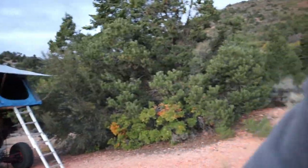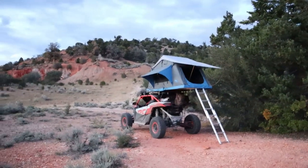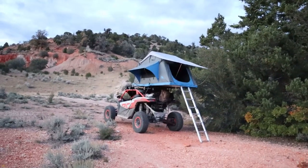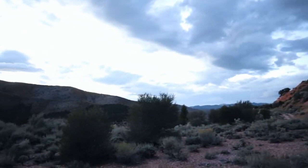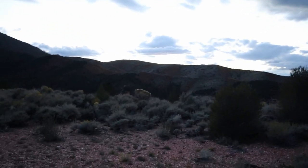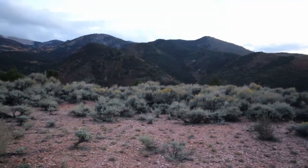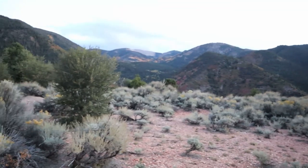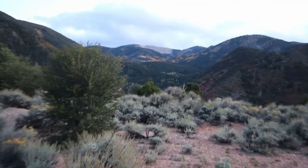All right, guys, we made it to the Epic Camp. Check this out. Oh, that's beautiful. There's not a lot of light going on right now. The sun's gone down behind the hill. And I'll have to show you this tomorrow morning, but maybe you can get a little glimpse of it. Look at that, right up in that canyon. Oh, man.